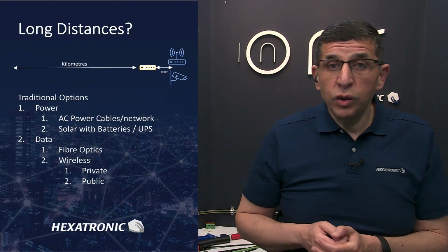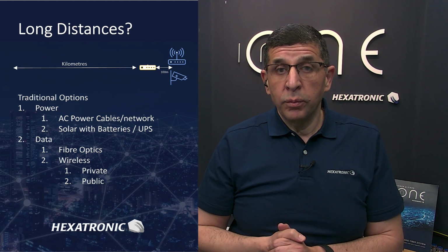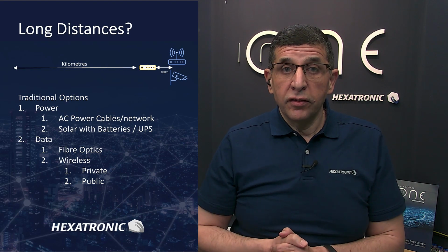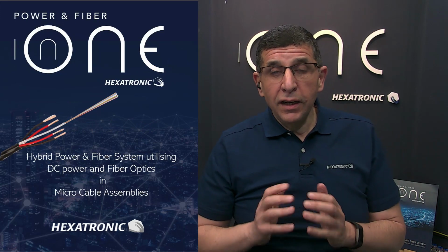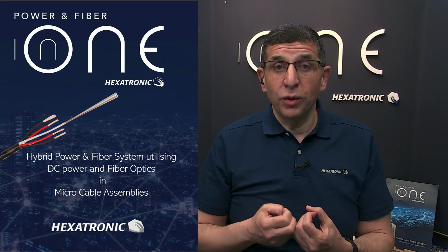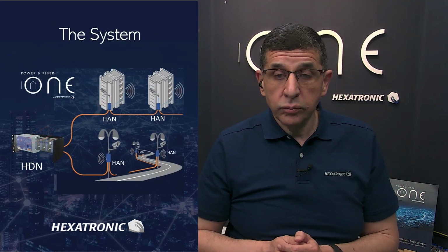But what if you want your devices to be connected way away from the core network, kilometers of distance? Then we have a solution for that that we call the InOne. The reason we call it the InOne is because it's both power and fiber in one solution. And we're going to talk more about that.